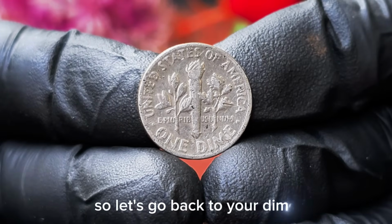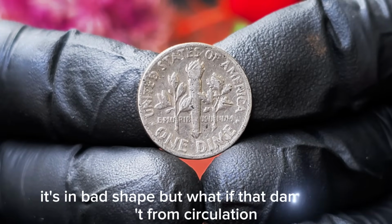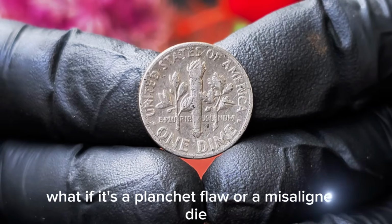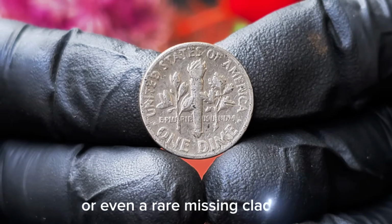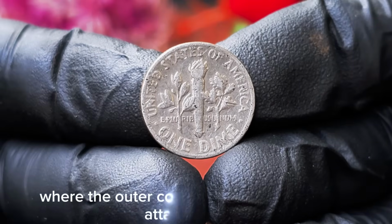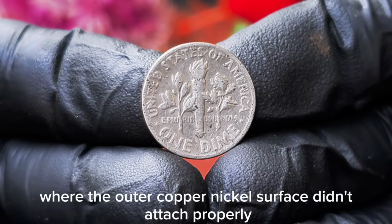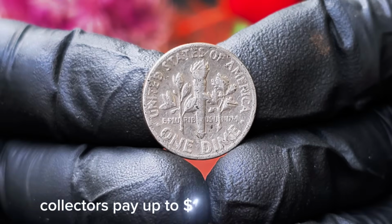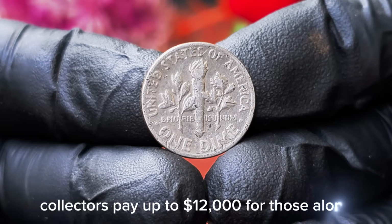So let's go back to your dime. It's in bad shape. But what if that damage isn't from circulation? What if it's a planchet flaw, or a misaligned die, or even a rare missing clad layer, where the outer copper-nickel surface didn't attach properly, leaving a reddish or golden core exposed? Collectors pay up to $12,000 for those alone.